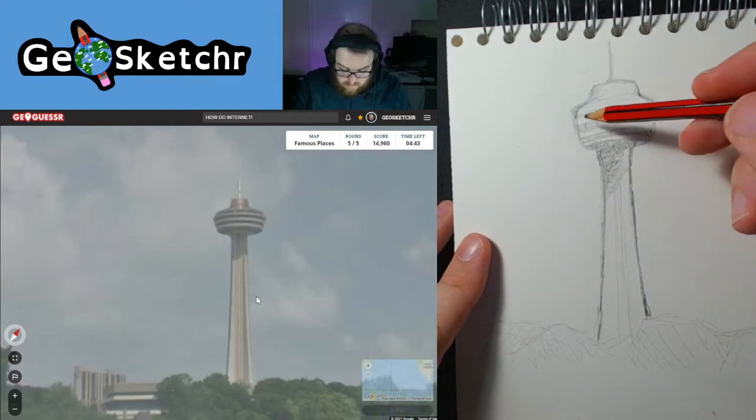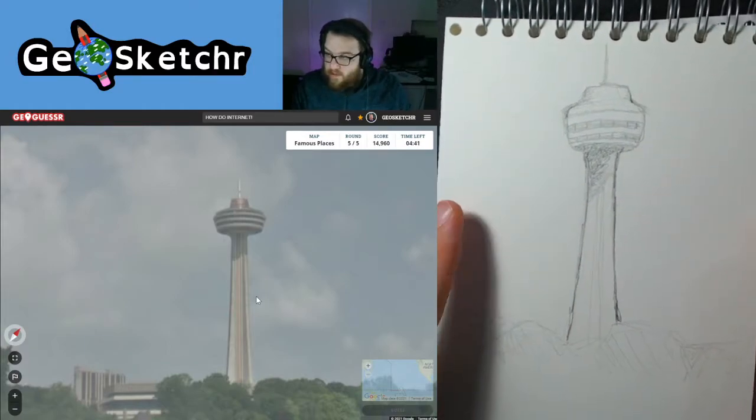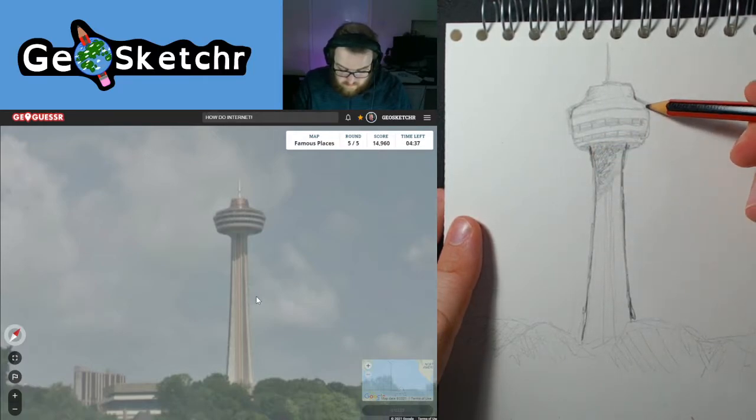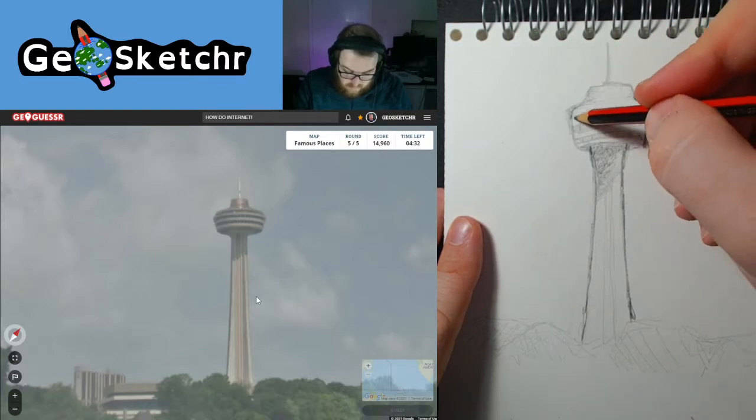We're happy either way. So this is looking a little bit weighted to one side at the moment. We can fix that just by chopping it.